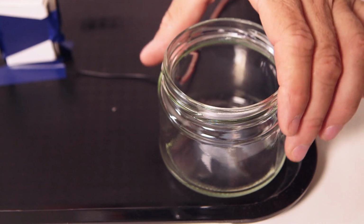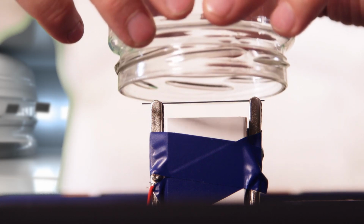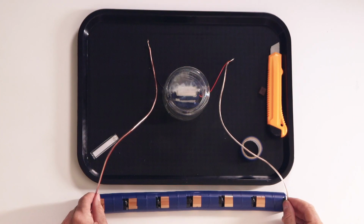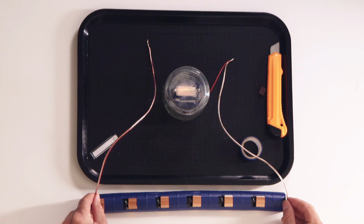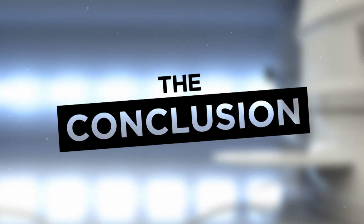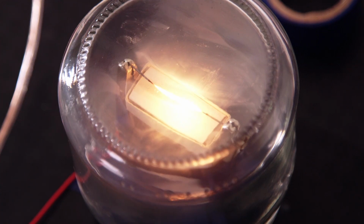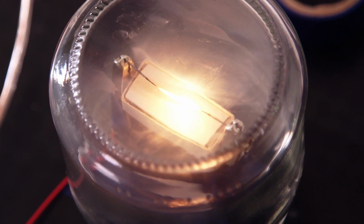And the jam jar? Using the jar limits the amount of oxygen present around the burning graphite, slowing down the reaction, meaning the lead will last longer and not break under the strain. So, can we create our own DIY light bulb by just using a pencil lead? Yes, we can. Wicked challenge, smashed.